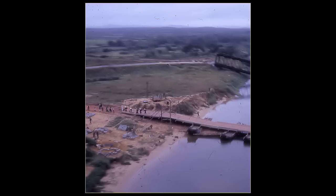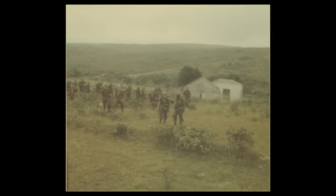During Tet, were you going throughout I Corps, or was there a particular area? No, mainly our area was Da Nang up to Phu Bai, all the way down to Chu Lai. We had the Korean Marines that we worked with too, plus our Marines, all the way to the border.